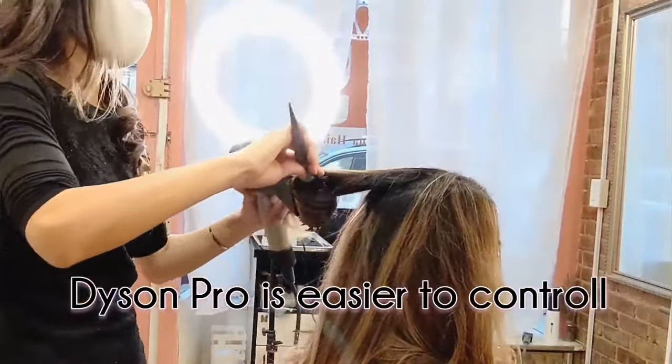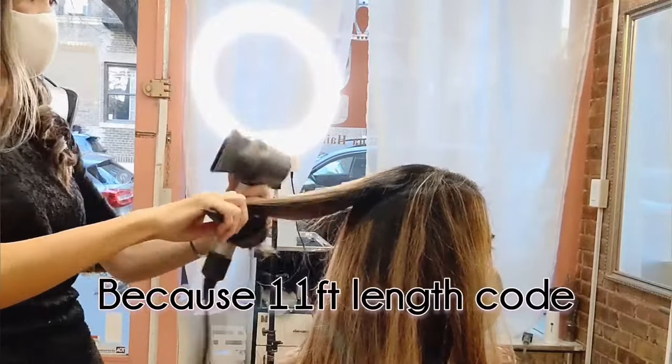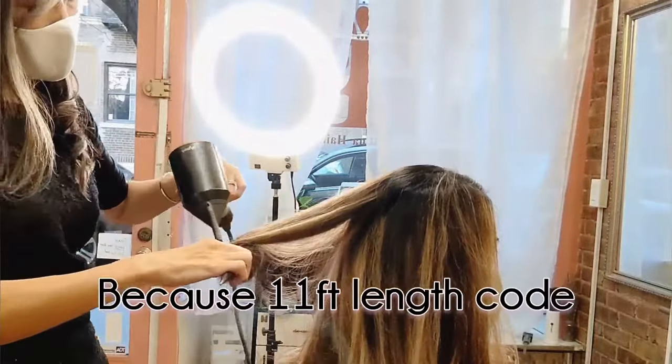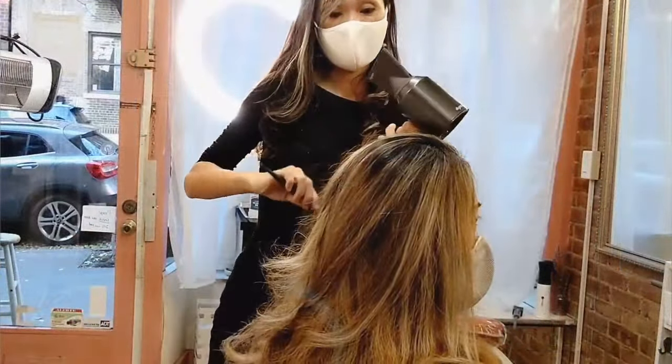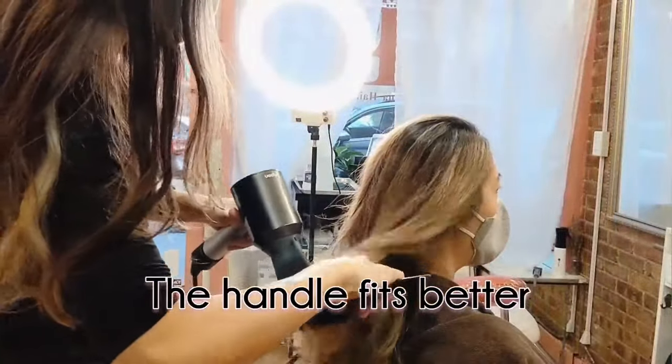Dyson Pro is easier to control, probably because the length of the cord is longer than normal. Also, I feel that the handle fit better than the regular one.